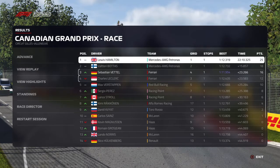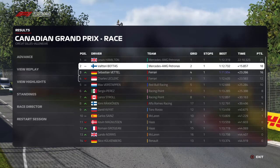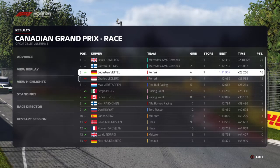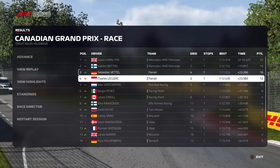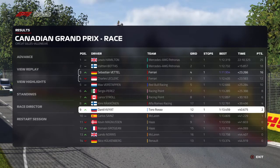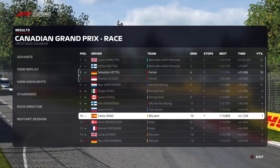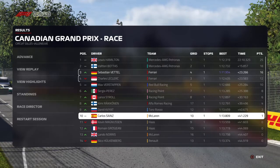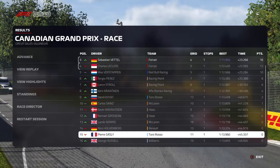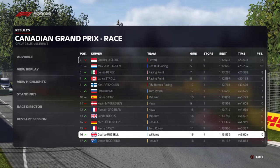So Lewis Hamilton wins the Canadian Grand Prix, followed by Valtteri Bottas, myself in P3 with the fastest lap, picking up 16 points there. Charles Leclerc in 4th place, Max Verstappen, Sergio Perez, Lance Stroll, Kimi Raikkonen getting driver of the day again. Danny Kvyat and Carlos Sainz round up the top 10, and finishing just outside the top 10, Kevin Magnussen, Romain Grosjean, Lando Norris in 13th, Nico Hulkenberg, Pierre Gasly in 15th.